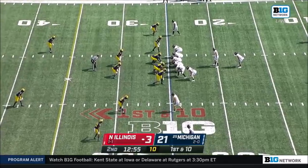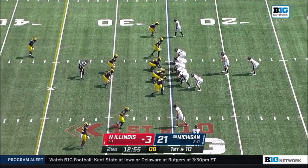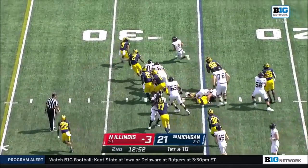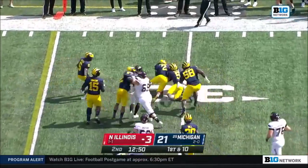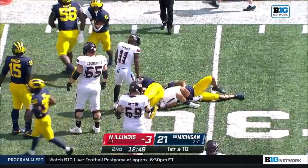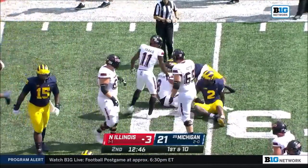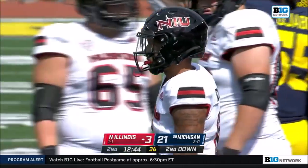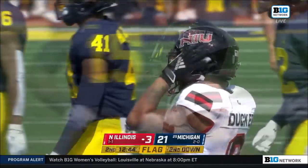Let's go 3 and out, and they're back out there for a long drive. It's a big drive from Northern Illinois. Bouncing it outside. That's their third back, Jay Ducker. We've seen Whaley, Ratkovich, and now the freshman from Bellevue, Nebraska. There's a flag down at the end of this 6-yard run.